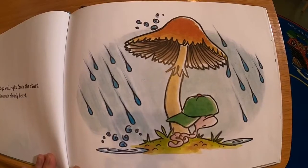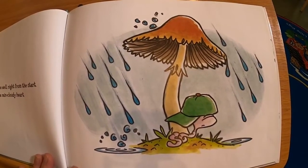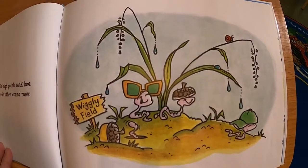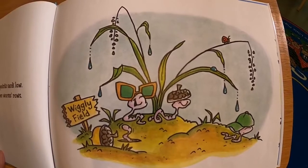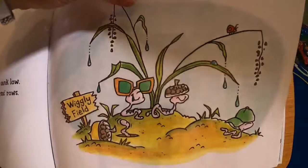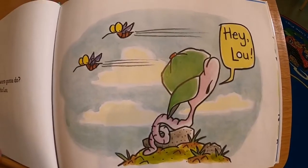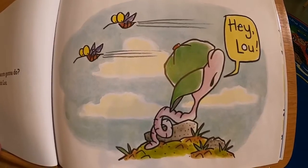Some days don't go well, right from the start. Noodle woke up with a rain cloud heart. His bright side was muddy. His high points sank low. The grass grew much greener in other worms' rows. Some days are like this. What's a worm gonna do? Well, if he's Noodle, he'll lean on his Lou. Hey, Lou!